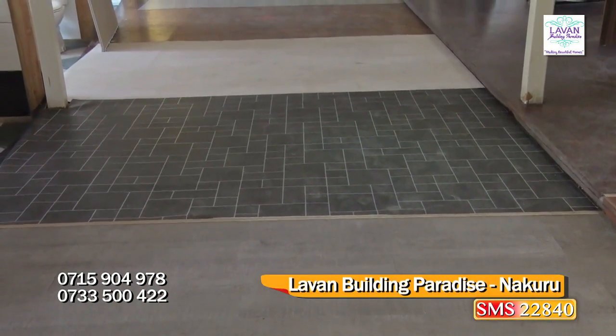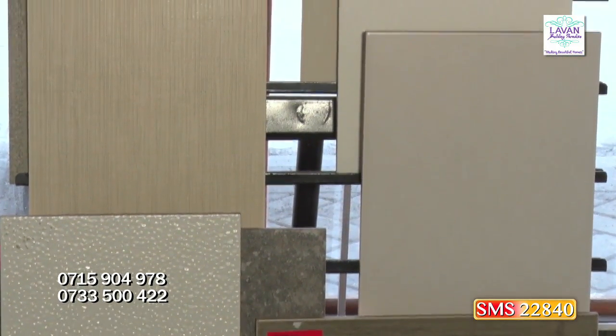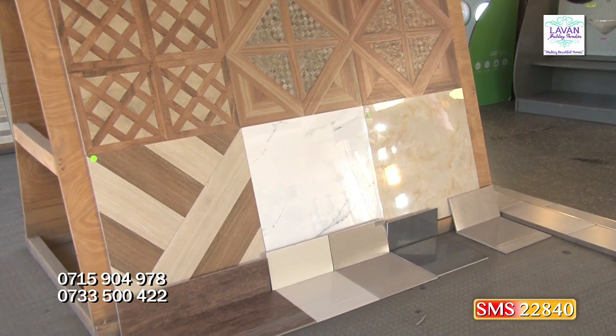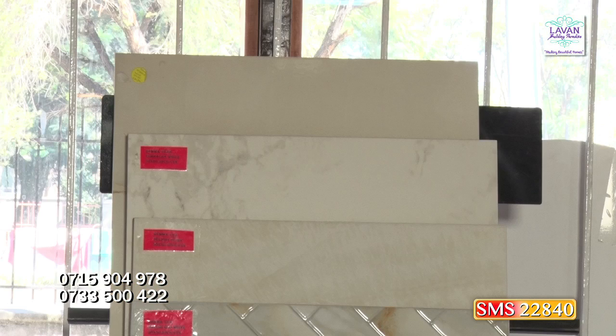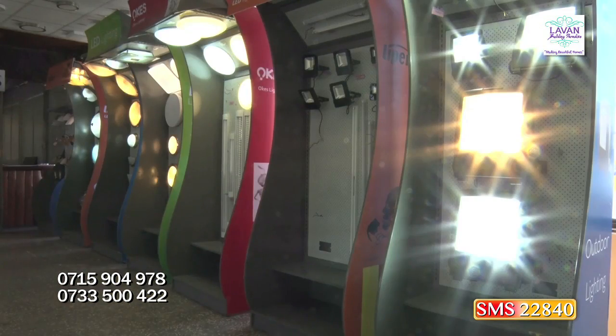We have the ceramic tiles that you could use in your bathrooms, in your patio, in your terraces. We have all those options that you can work with on your floors. When we come to your walls, we have solutions like finishing on the walls. We have people who just love putting tiles on their facade. We have that.